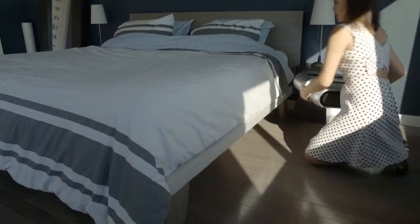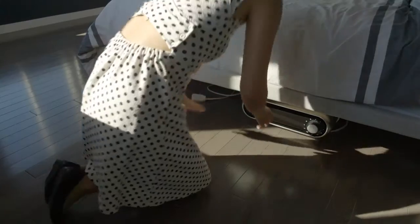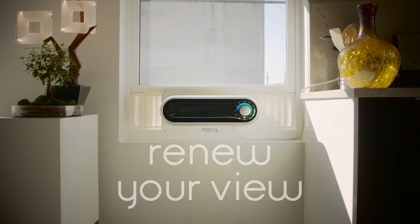Storage is easy, allowing you to keep it under the bed when not needed. Noria, renew your view.